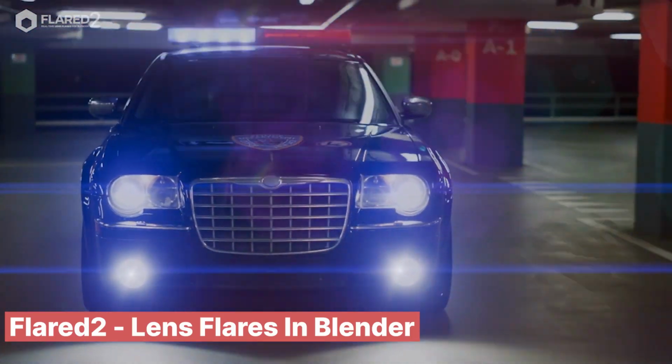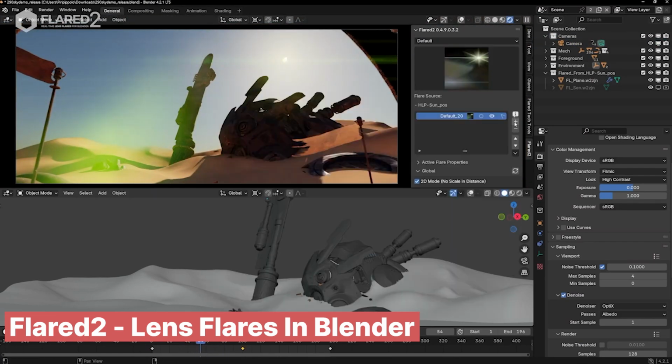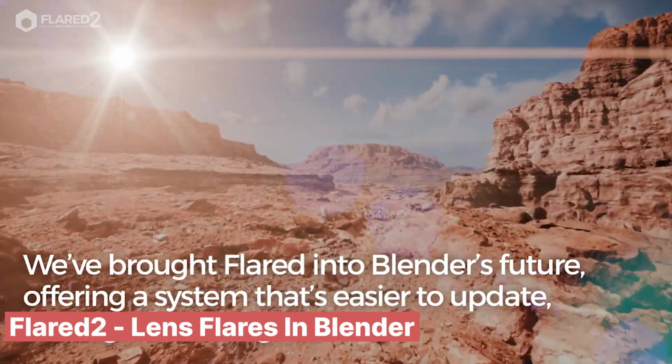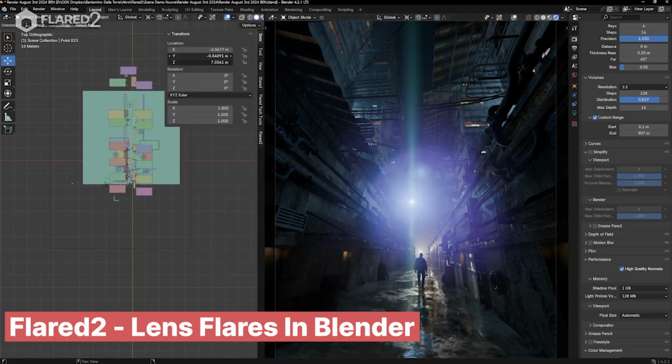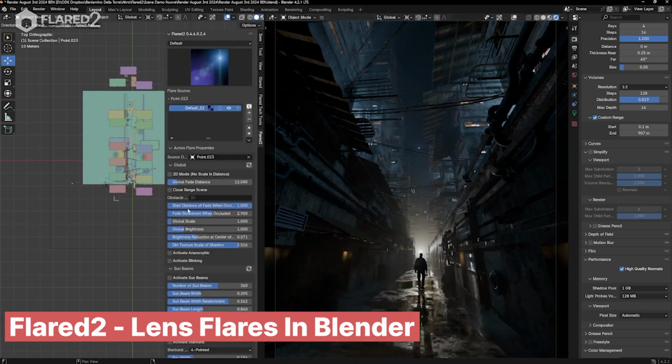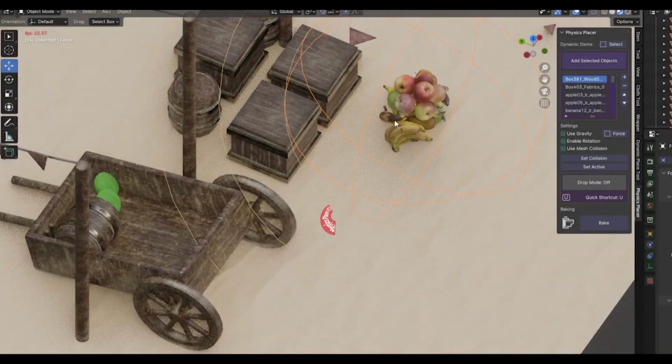So here is a lens flare add-on, which makes it easy and intuitive to add realistic flares to your shots, ensuring your renders don't feel flat or incomplete. With just a few adjustments, you can bring in that subtle cinematic effect that elevates your final result, making your scenes feel more polished and immersive.